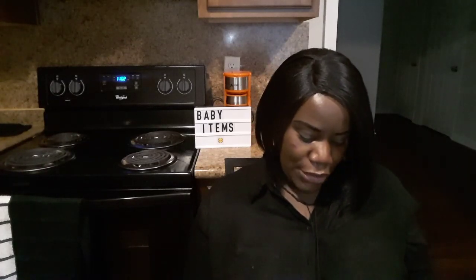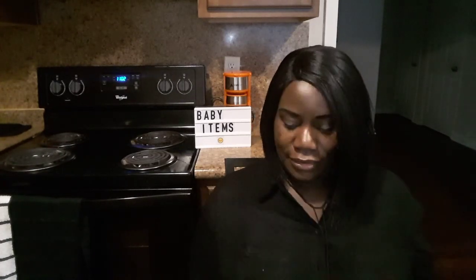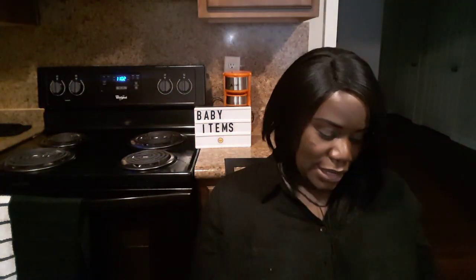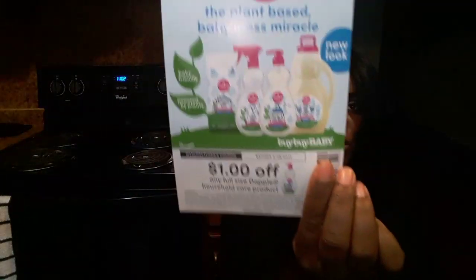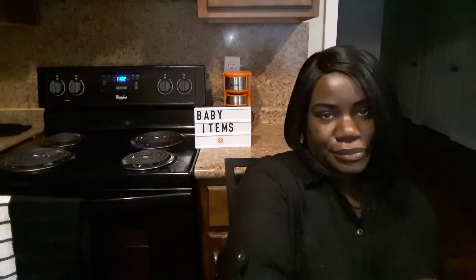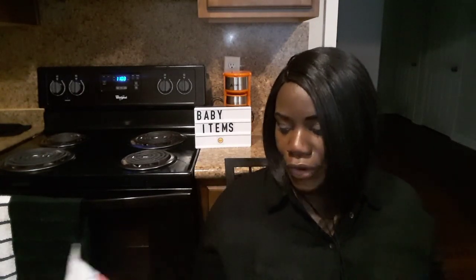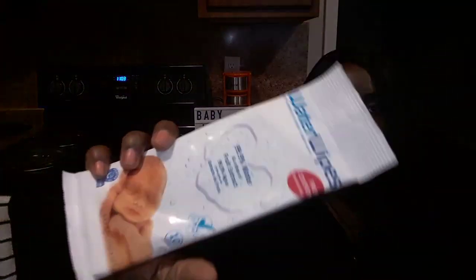This one right here is a $2 off coupon on the Dapple bubble bath. And then on the back is another Dapple product, for their Dapple household care. So I have more wipes here. These are 99.9% water, and these are from WaterWipes. So you get 10 count of their wipes.